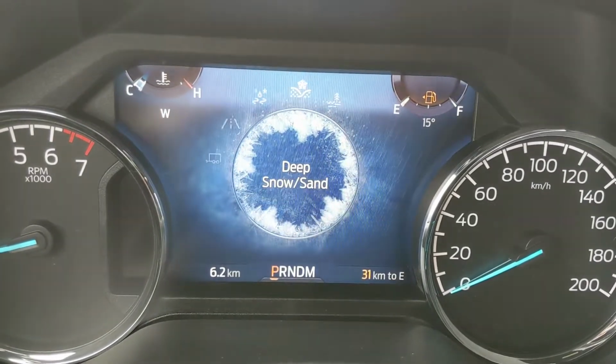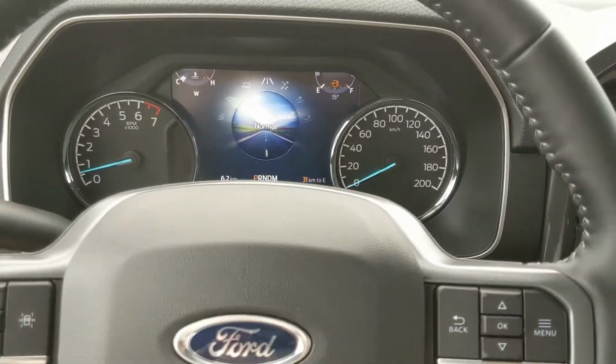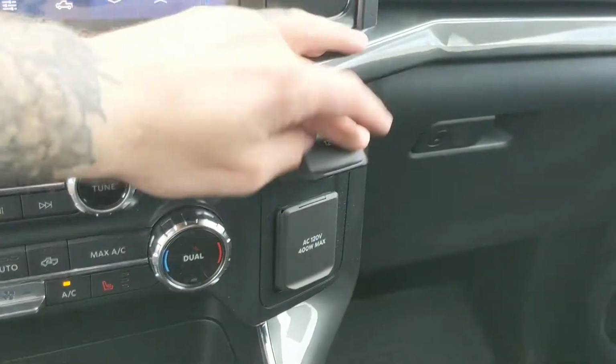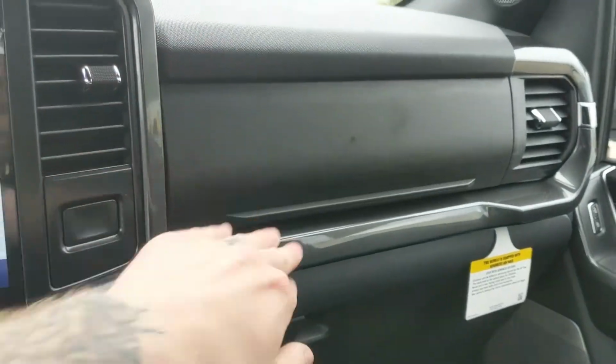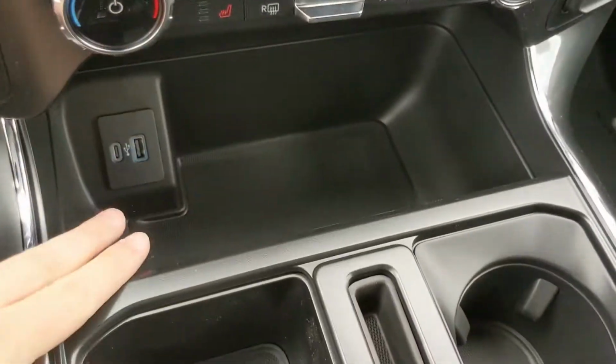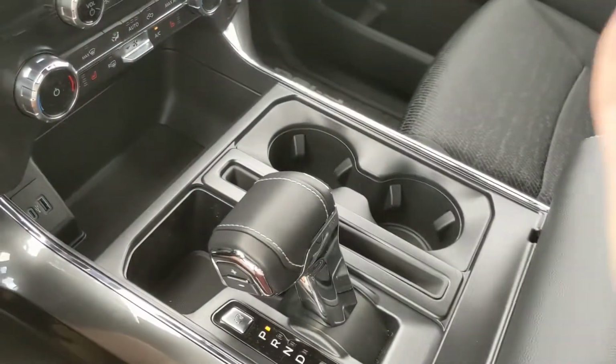Moving on to the right, you have a 12 volt and 120 volt power outlet, as well as this compartment up here for more storage. Moving down, you have this cubby area here with a USB and USB-C, so you can plug something in from there. Then you have your main shifter with select shift on the side, so you can manually shift through your gears, and can be collapsed out of the way for more open space here.